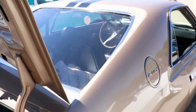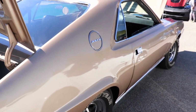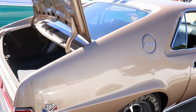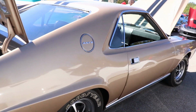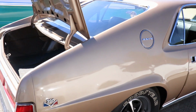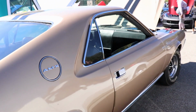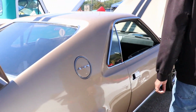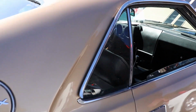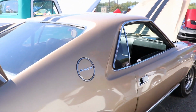Wow. How long you had it? I've only had this about a year. About a year? I got one I've had several years. It's a little different than this one. What's in it, 390 or the 360? 360, yeah. That is sweet. You hear it go though. Oh yeah, that 360 in it. I like that. Oh, you bought it like this? Yeah. Oh, cool.